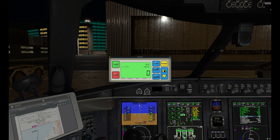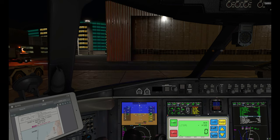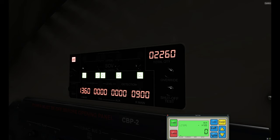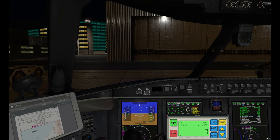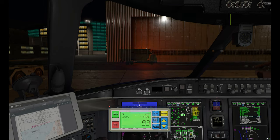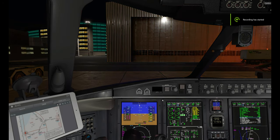Before we start, we need to make sure that our fueling panel behind Alex is on and all the right valves are open. There you go. We'll turn this on. Okay, so let's start. Hopefully this won't take a long time. We'll get back to you when it's done. Okay, we're back, guys. We're all fueled up.